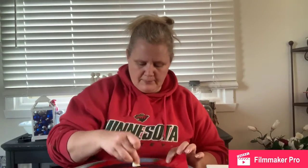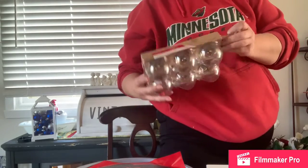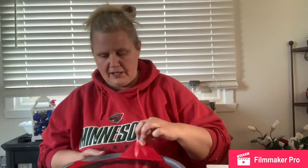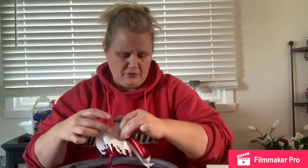I've been slowly but surely thrifting. I think I moved them. I thought they were here. They must be, oh, they're right over here. Let me grab it. Thrifting clear glass ornaments. And they're quite a bit cheaper this way. I paid $1 for them, $1. Some of them were $1.50. My bigger ones I think were $1.50 or $1.99. But I got a bunch of those going because I know everybody's talking about doing them.